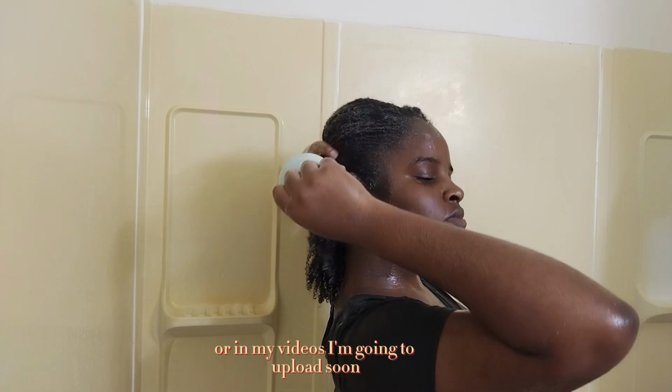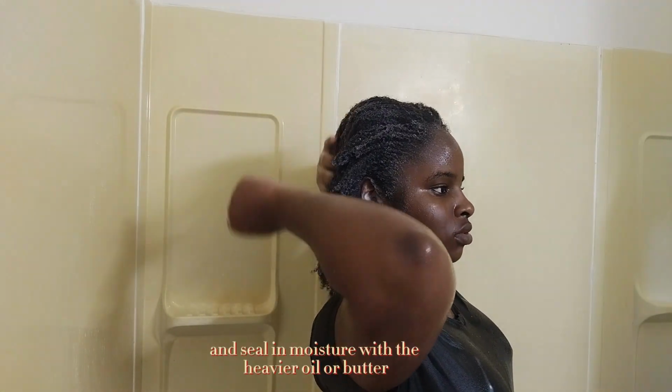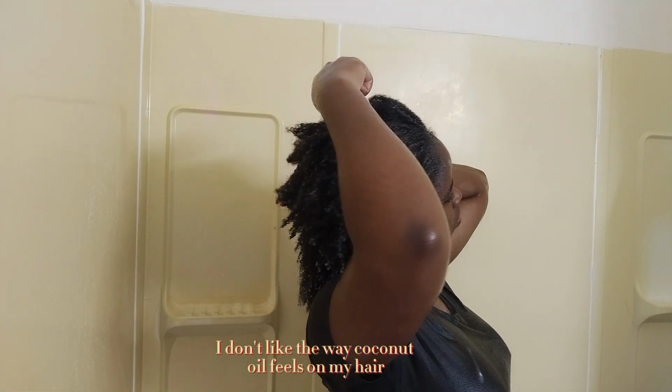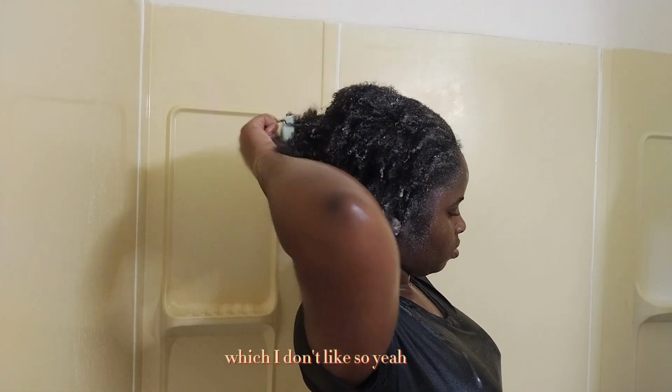Choose a leave-in conditioner that provides extra moisture, and seal in moisture with a heavier oil or butter, such as shea butter or coconut oil. Personally, I don't like the way coconut oil feels on my hair. It just dries out my hair, which I don't like.